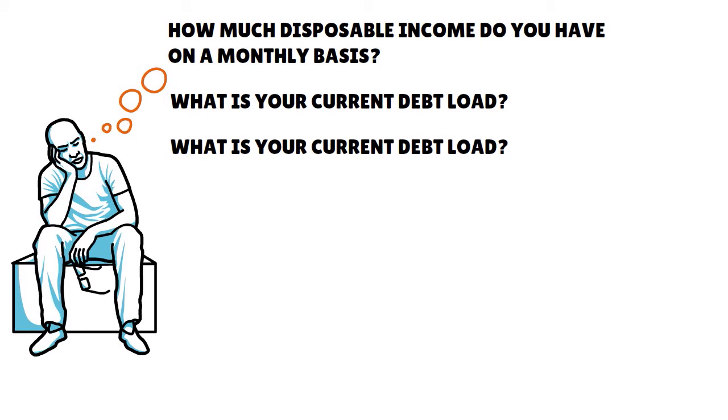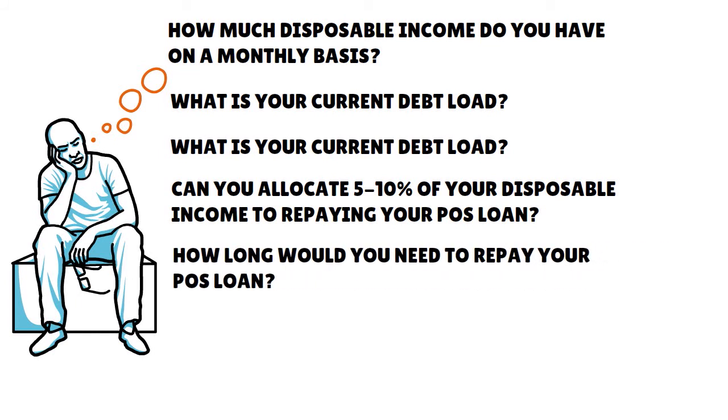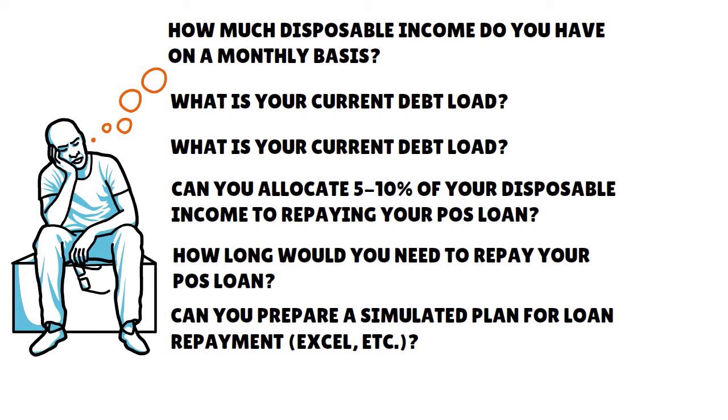God forbid you get into a car accident or you're out of work and the economy is down. 6 months won't cut it. And you have to think about whether or not you can allocate 5 to 10% of your disposable income to repaying your point of sale loan, right? And how long would you need to repay your point of sale loan? This is another consideration you have to pay attention to. Can you prepare a simulated plan for a loan repayment?